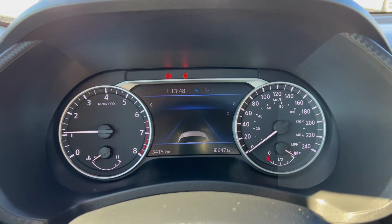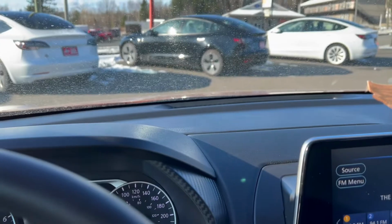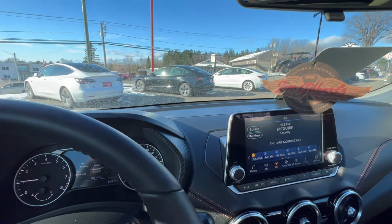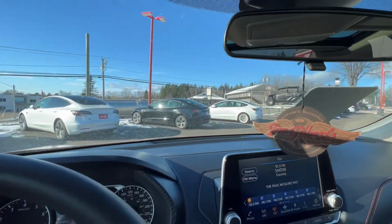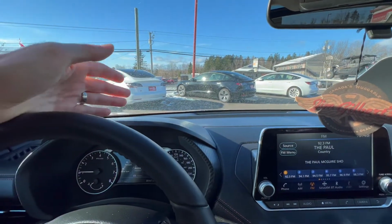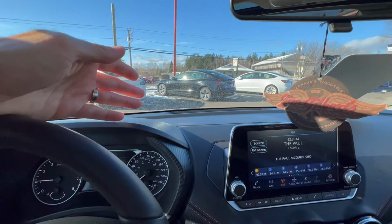Now, some of these safety items have a radar plate in the front, and on this car, the radar plate is actually the logo, so it's sort of stylized in, and that works in conjunction with this camera up here to give you a number of safety features, things like forward collision avoidance. So the idea is this car is capable of stopping itself in a situation where it may need to.